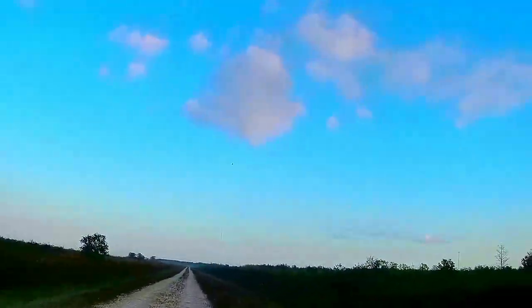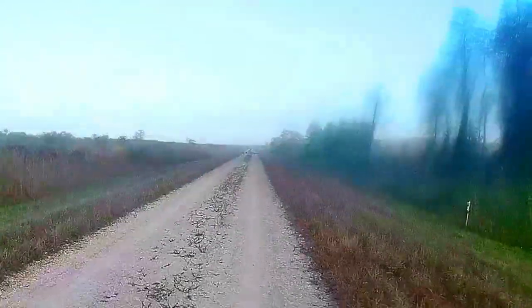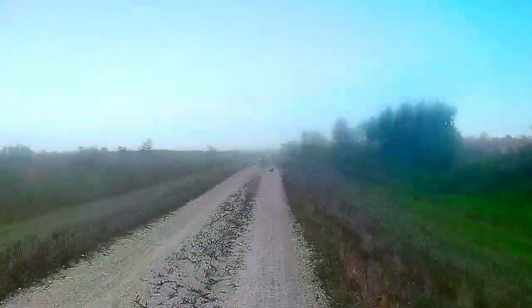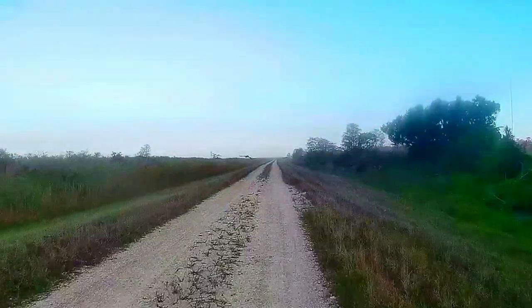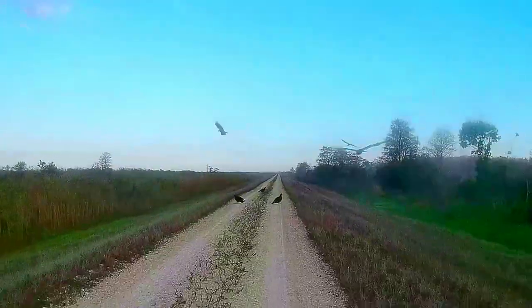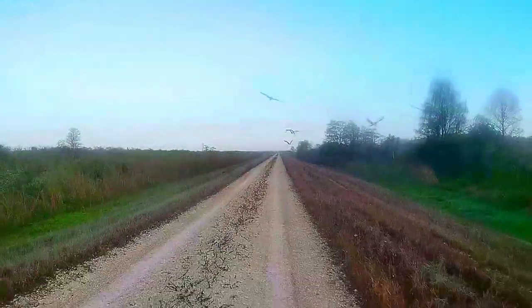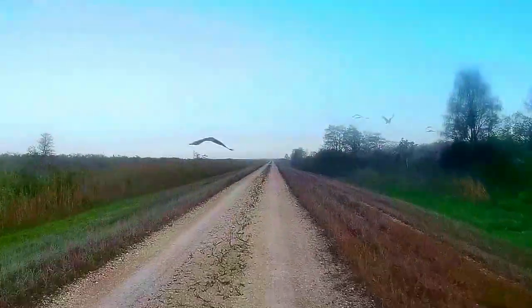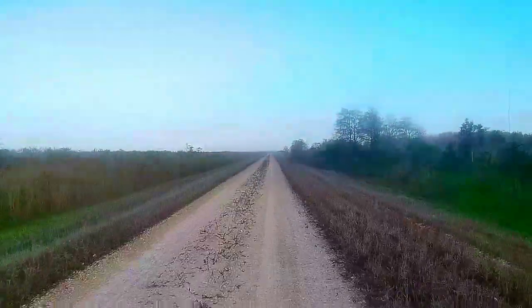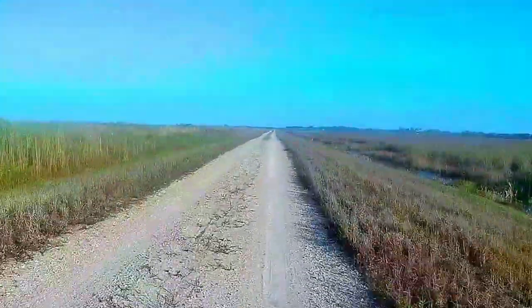Back on the Levee. Looks like there's some vultures backing away. Time to play chicken. They're holding firm. Bye-bye. I don't even see anything over here. Hello. Maybe they're following me. And into the tree they got. All right, still make my way back.